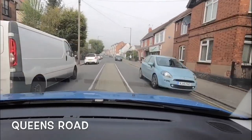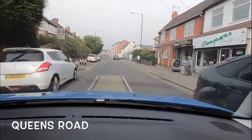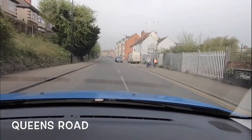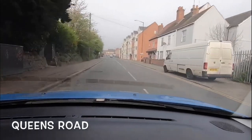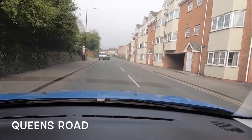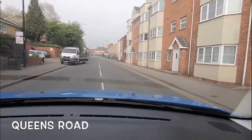As we get up here, we can see the speed limit changes back to 30 now, and so we can increase the speed if it's clear, and we can get third gear again. Mr. Recovery seems to want to park on this side of the road. That's fine, we can move around.